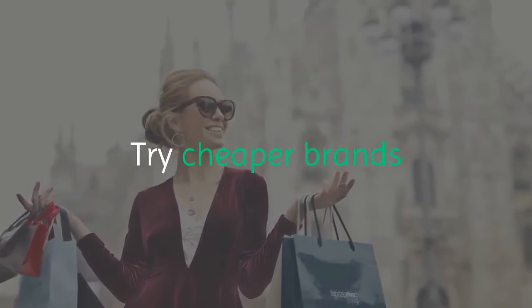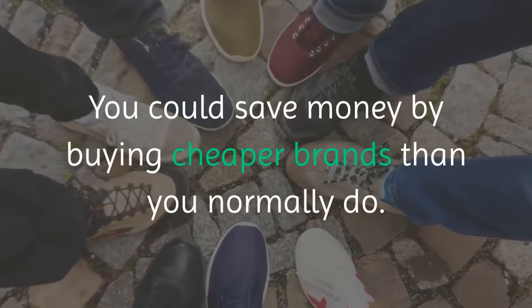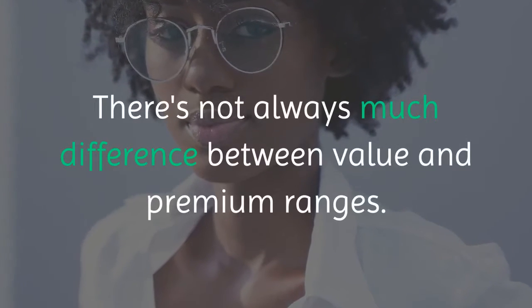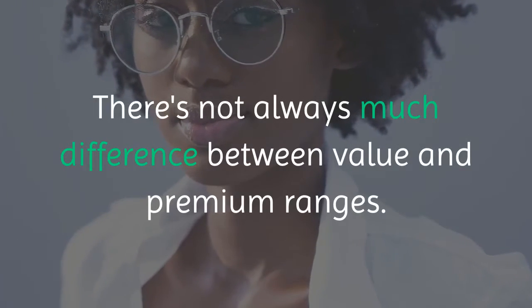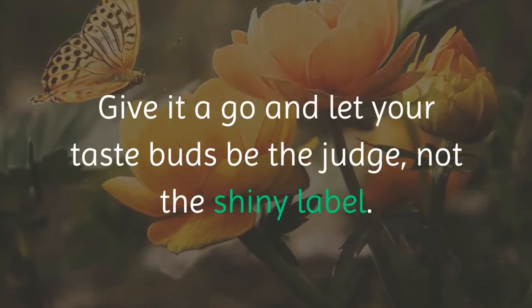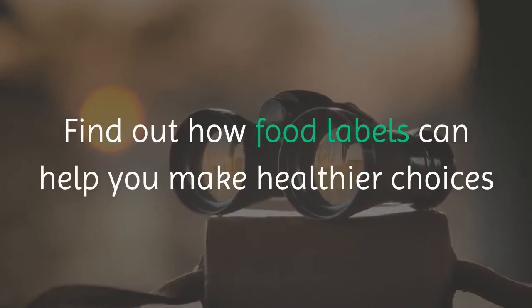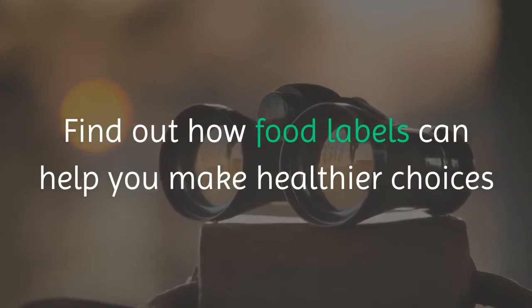Try cheaper brands. You could save money by buying cheaper brands than you normally do. There's not always much difference between value and premium ranges. Give it a go and let your taste buds be the judge, not the shiny label. Find out how food labels can help you make healthier choices.